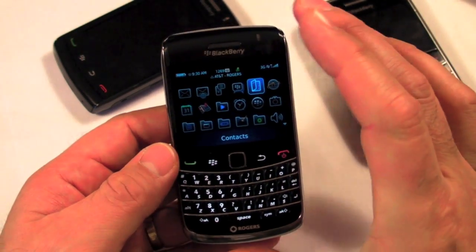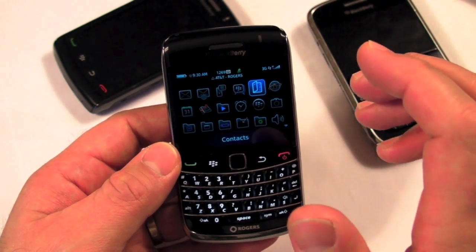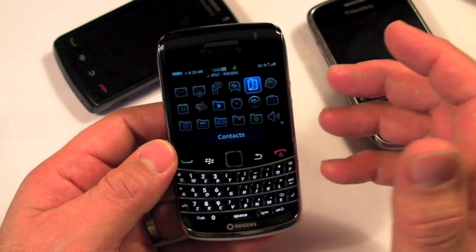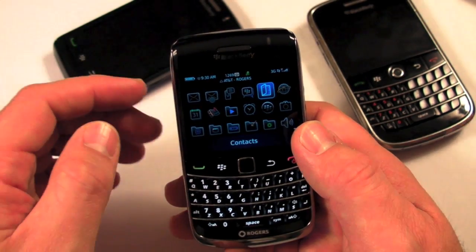apps. Now, as far as messaging, I know this is a heavy messaging focused device. I've heard a lot about what do they call it? BlackBerry... I don't even know what it's called. BBM? BBM, yeah. BBM is life-changing. I don't know if you can show that because this is your personal device. Well, let's click into it.